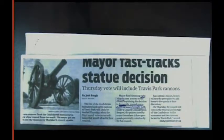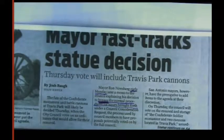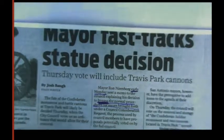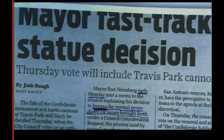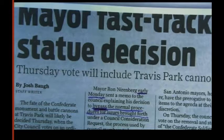My goodness, and then a lot of us were caught by surprise. So what the heck is going on? Sounds like a big switcheroo here. Now, Mr. Audiovisual Man, put that on there. The Express News had an article about it. It shows that the mayor fast-tracked the statue decision. And what does it say? Blow up that blue inked area there, if you would. Mayor Ron Nirenberg, early Monday, sent a memo explaining his decision to bypass, underline bypass, the normal procedures for issues brought forth under a council consideration request.